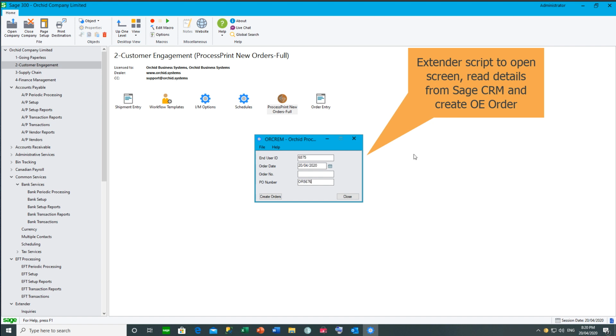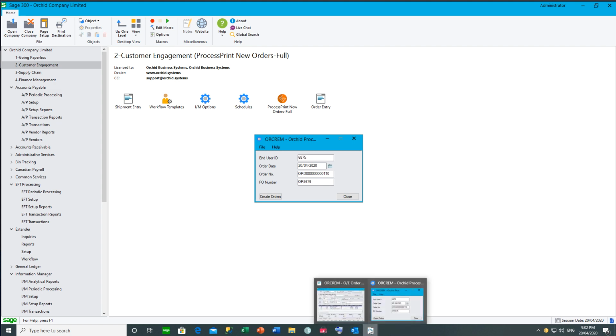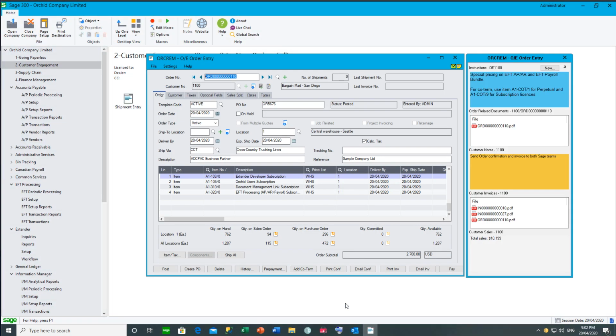So we enter the user detail from CRM, the order date and the PO number from the customer, from the business partner, or from the distributor. When I click Create Orders, the order is created with the details that are held in CRM. Order number is populated. I can now see my order.